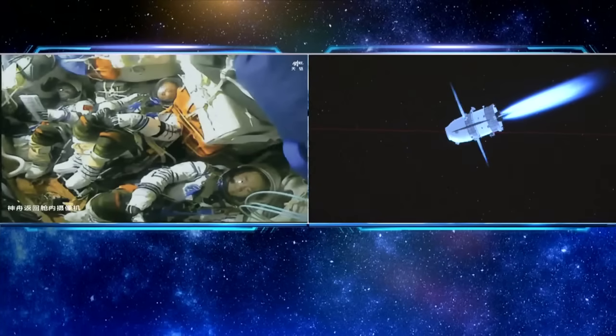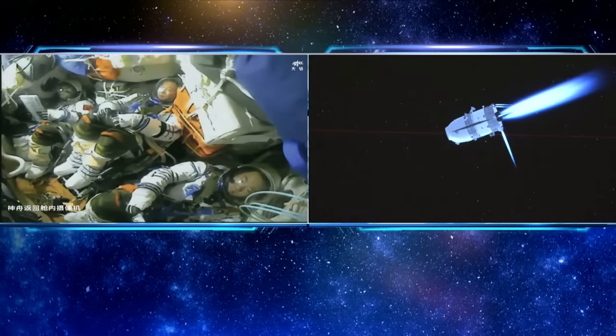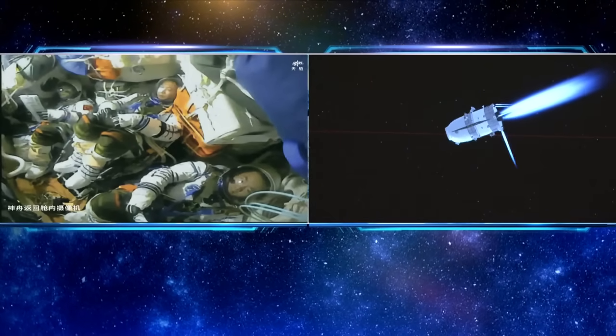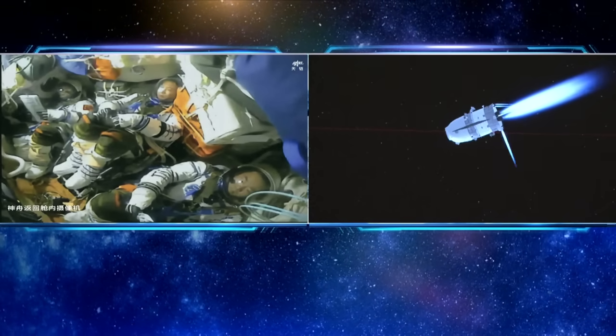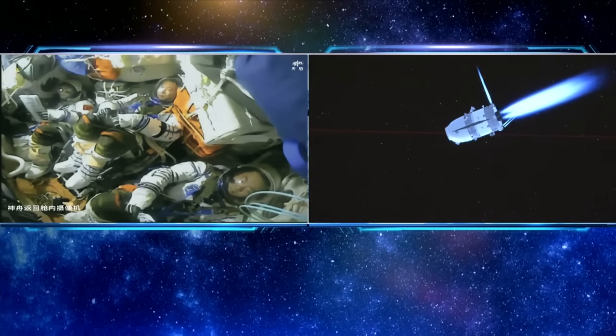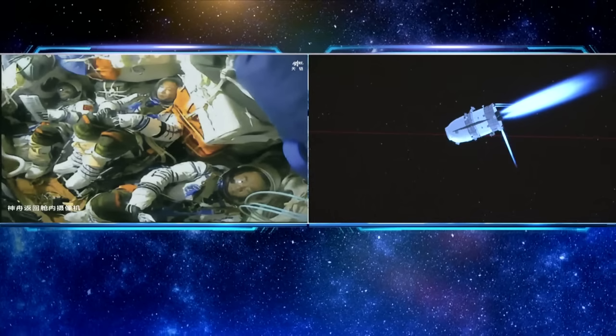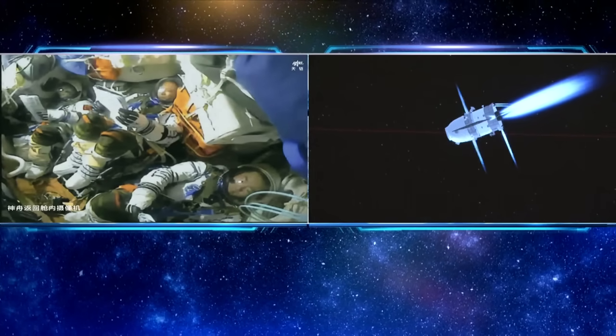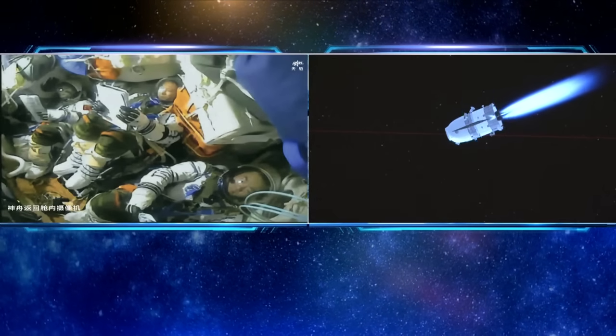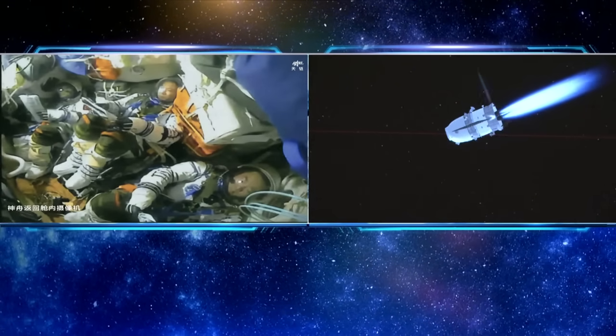Well, actually, now that we're looking at this, if you could talk us through the whole process of the return back to Earth, starting from when the spacecraft separates from the space station, on Saturday night, I think that was. So what happens from that stage? How long does this whole journey take, really, Professor Zhang?